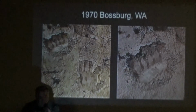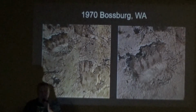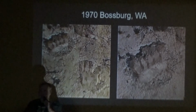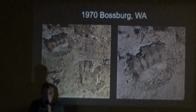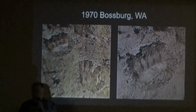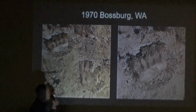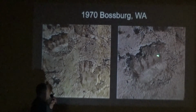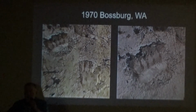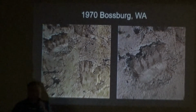Dr. Grover Krantz first analyzed handprints in 1972, if I remember. This is 2 years before. No one knew that Sasquatch hands, thumbs in particular, would do that. It wasn't until 1982 that this was actually verified by more evidence. But yet here we go, 1970. This overlooked evidence is right there, and it's congruent with what we know about Sasquatch handprints now.